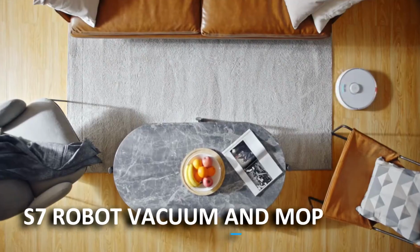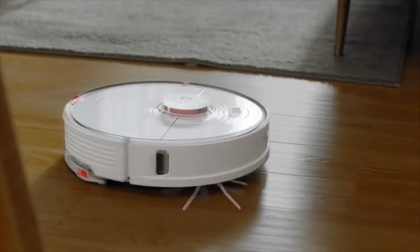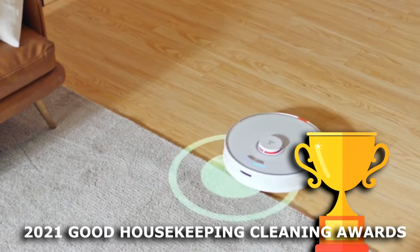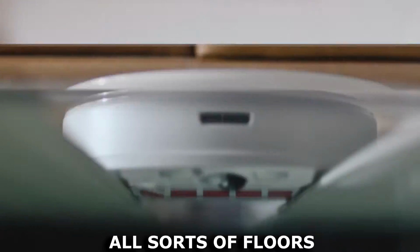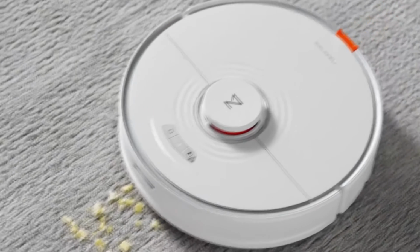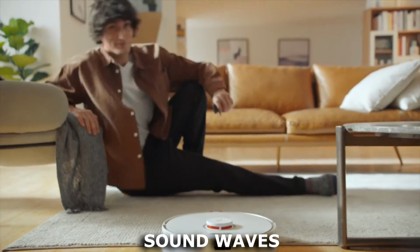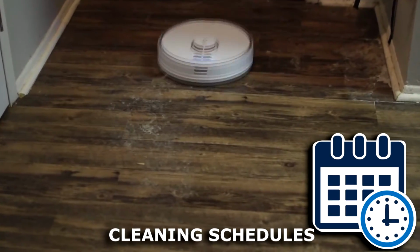S7 Robot Vacuum and Mop. It is categorized as one of the Good Housekeeping Institute's best robot vacuums and winner of the 2021 Good Housekeeping Cleaning Awards. This 2-in-1 robot vacuum and mop can manage all sorts of floors, from bare hardwood to carpets. The setup is easy, and the app is breezy to handle. The robot is praised for the high-end features, such as using sound waves to scrub and the skill to create custom cleaning schedules for individual rooms.